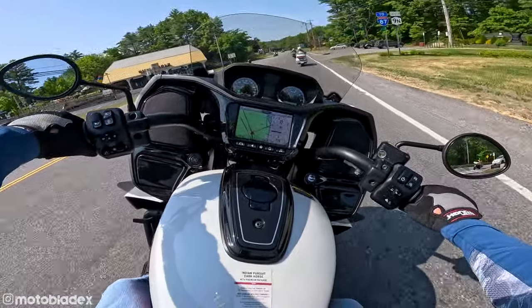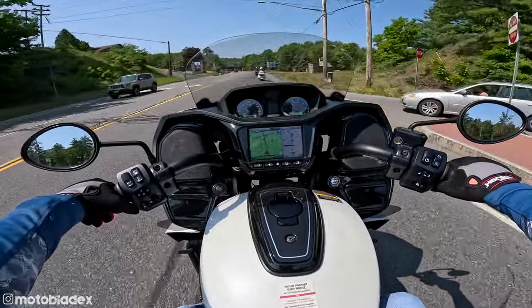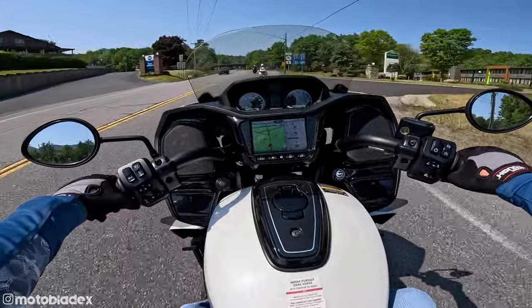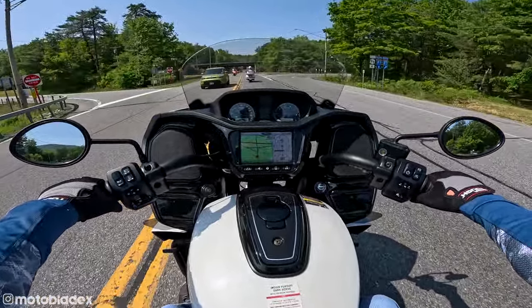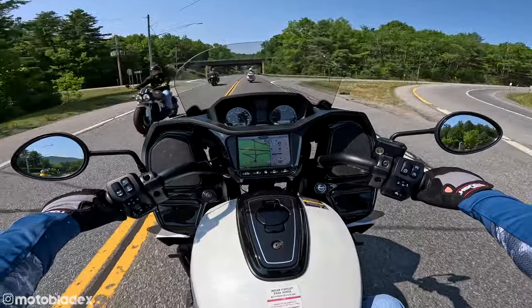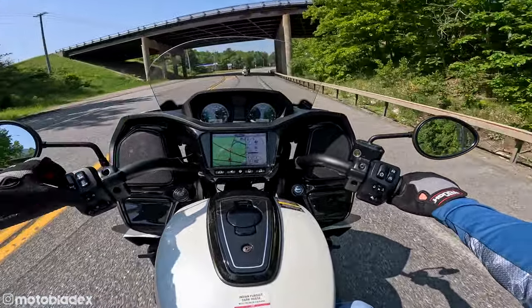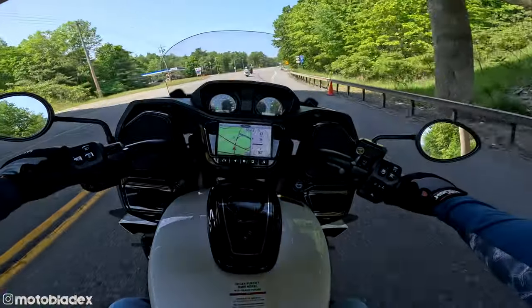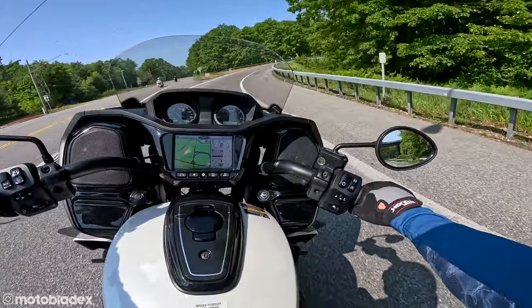Seat on the Pursuit is super comfortable, heated, and Indian also offers a cooled seat as well. That may be what is on here, but I'm not entirely sure. Seat is incredibly comfortable. It's nice and wide. It's actually wider than my butt, which is saying quite a bit. It makes it feel so much more comfortable when you have a wider area to get on your seat and actually move around and adjust if needed.